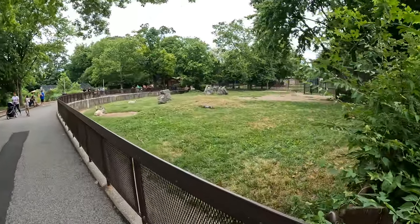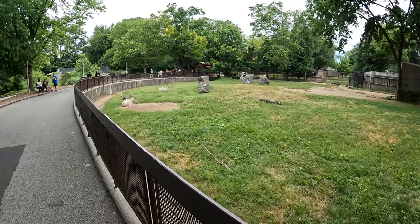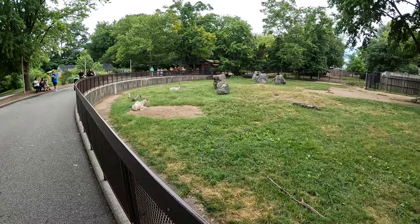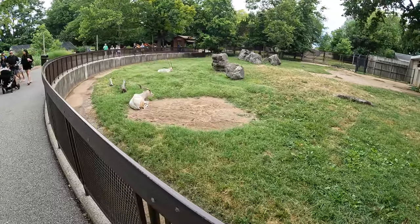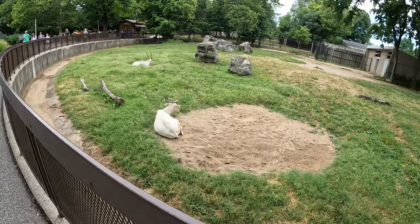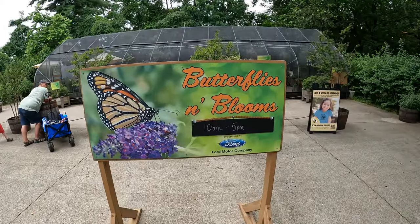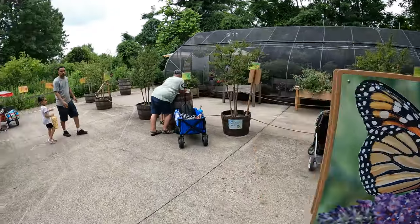So you got the addax out. And they're kind of lounging like pretty much always. Well, here's actually something I've not done, is the butterflies and blooms. So let's go check it out. Why not?